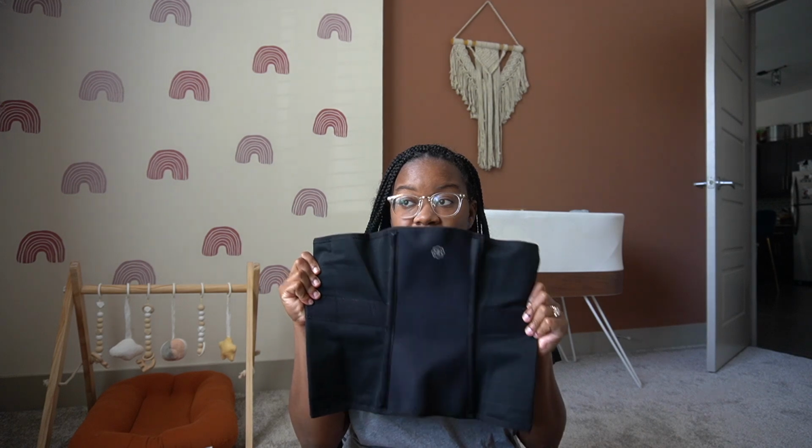So yeah, I got this, and then I also bought the extender just in case this doesn't fit me. I think this is a size medium. This is a medium, and so I got the extender just in case it will be too small for me postpartum that first day.